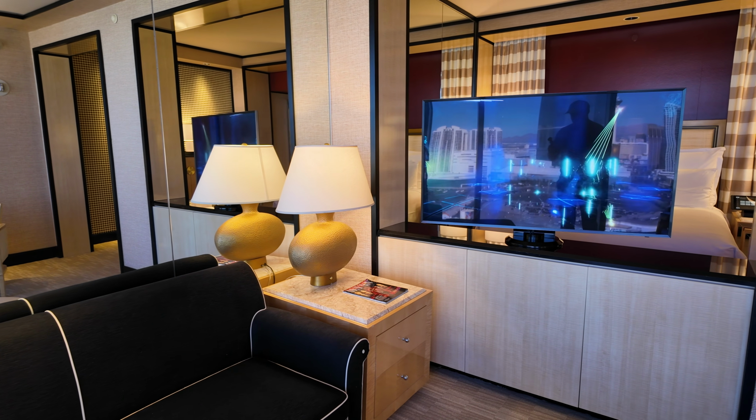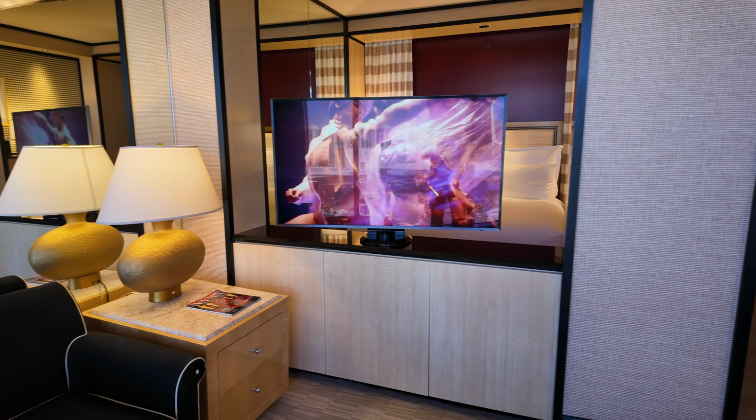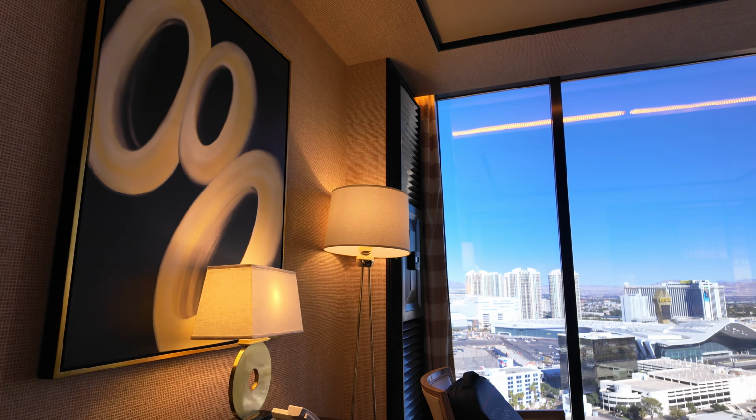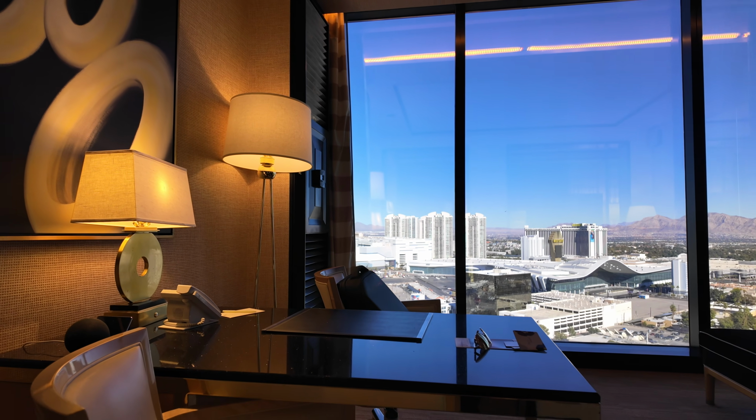So one thing I love about the Wynn and Encore that sets it apart even from the luxury hotels that I've stayed at before are the details. I mean, no detail whatsoever is missed. There's not a scuff on the baseboards. There's not a nick in the furniture. There is not a stain in the carpet. Everything is in immaculate condition. There is no deferred maintenance at this property whatsoever.